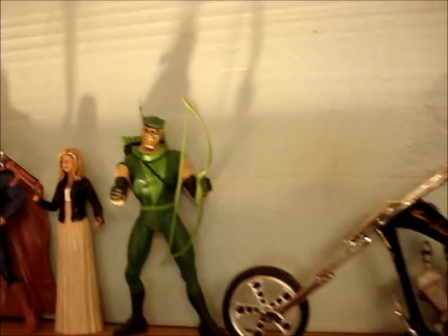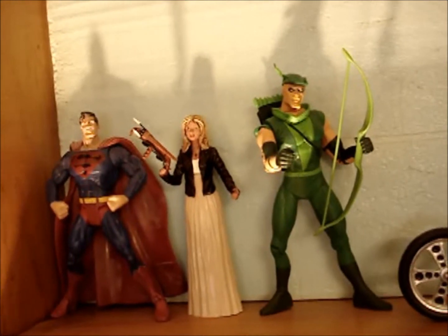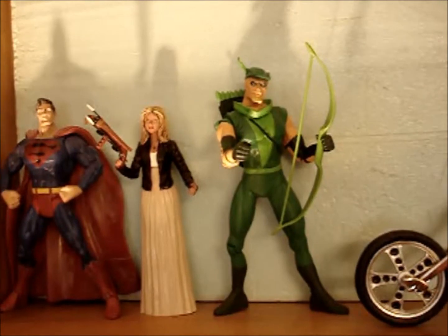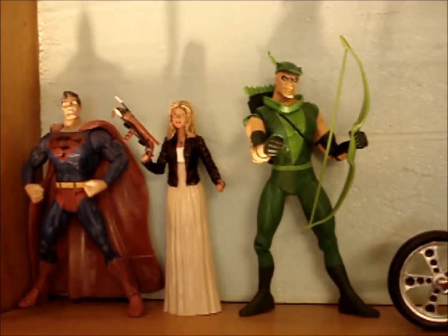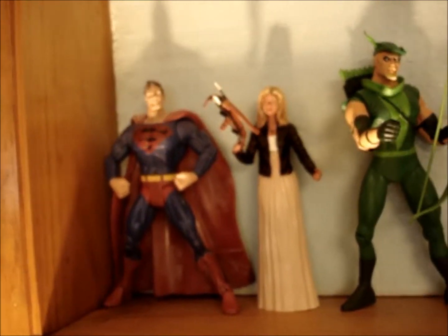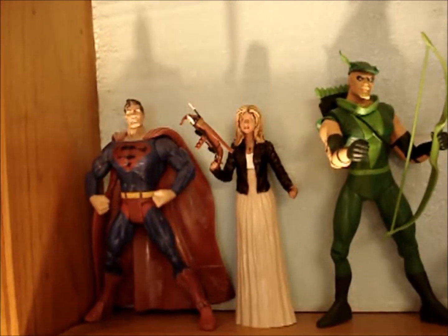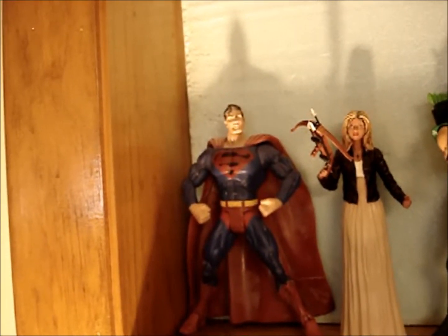Alright, and then over here we have my Green Arrow, which I got from a gentleman who unfortunately is no longer around. He passed away. He used to own a comic book store, and that's where I pretty much got all of my action figures and stuff. And this is Buffy. She's a limited Toy Fair edition, so I got her with the crossbow, and then I got my Superman action figure. So there's all that, and that's my little cubby hole up top.